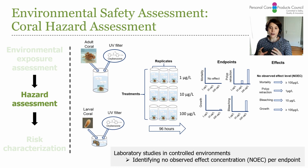And for each of these little coral vessels that are included in this 96-hour hypothetical study, you're going to look at a series of endpoints. In this case, I've chosen mortality, polyp retraction, growth, and bleaching.